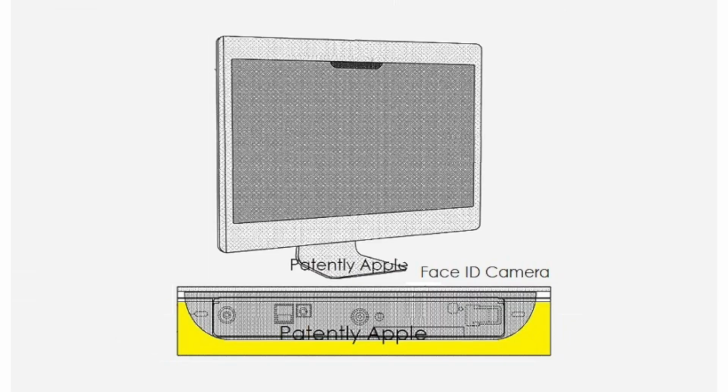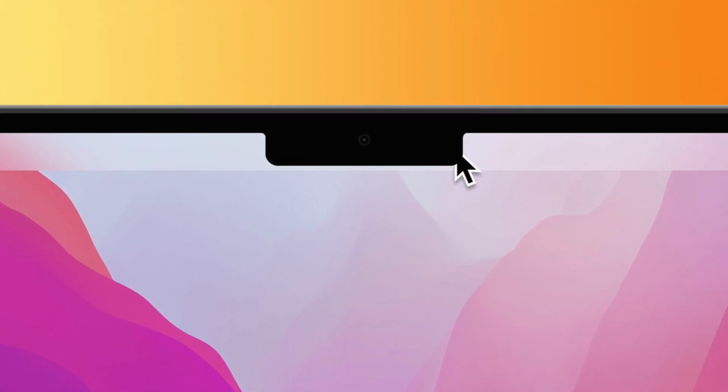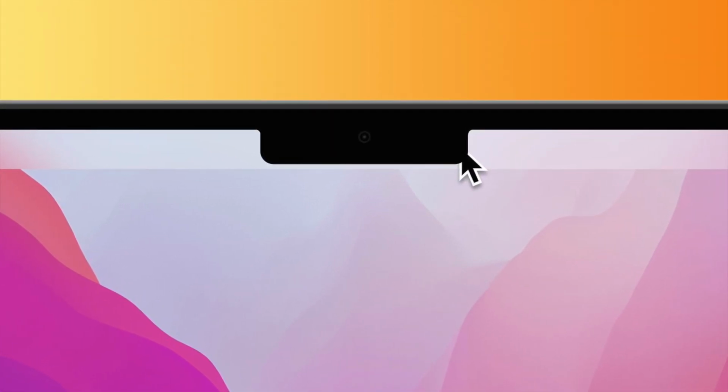Now, the image of the iMac in the patent gives us a top bezel, a chin, and also the notch. Now imagine all that with white bezels, it would be pretty horrific. And to be honest, I don't see Apple giving us a top bezel. The whole point of the notch on the MacBook Pros is because the bezels on the top and the sides are super thin, and so I do think Apple's going to bring that over to the bigger iMac and give us razor thin bezels on the top and sides.